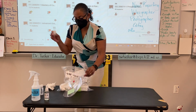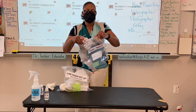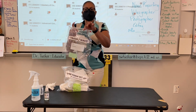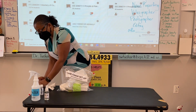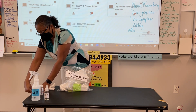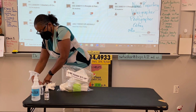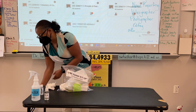Okay, now tape. I always like to have something close by, though that is on the floor. You may just have something small that you need to dispose of. So I'm going to recommend that you tape this on the side of your table. Like so. And this tape can just go in the bag.